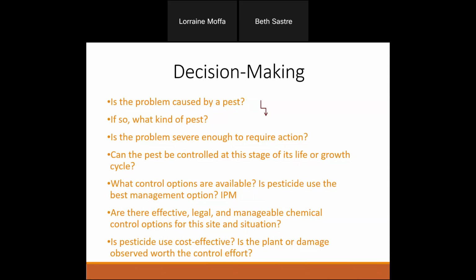Then, is the problem severe enough to require an action? So let's say if we just see one spotted lanternfly here, is that enough for us to apply an insecticide? Or what about if we see that 30% of the plant is covered with insects? Is that enough? Maybe yes.